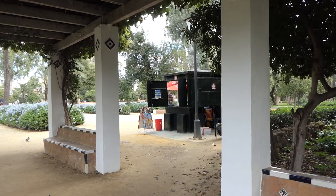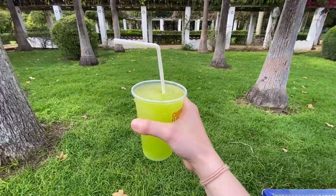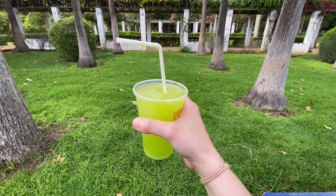Where I took one the other day because that was great. So today it's mojito and it's really good.